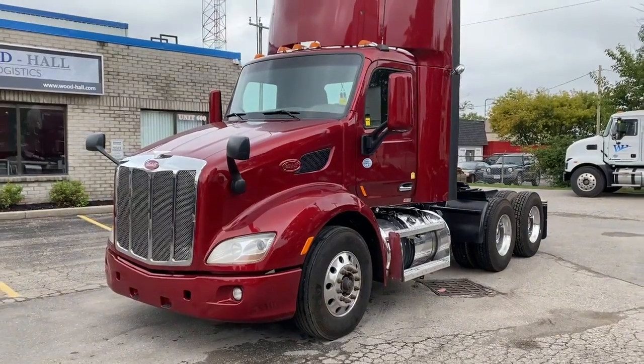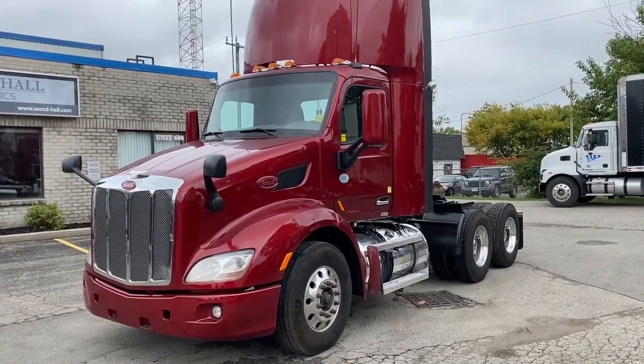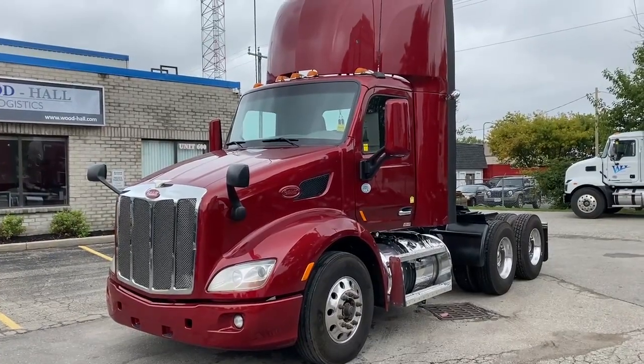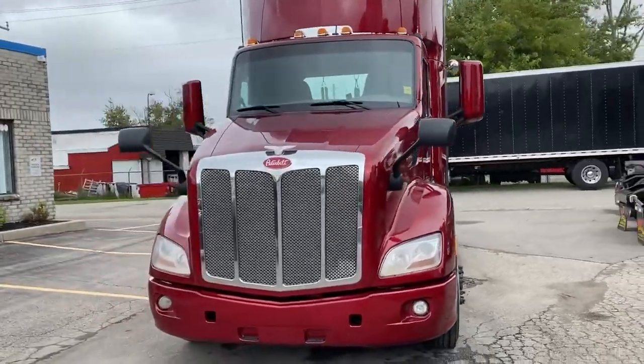Good morning, this is Rob at Next Truck Sales, and I want to introduce you to our 2015 Peterbilt 579. It features a Cummins ISX with an Eaton Ultrashift 10-speed automatic transmission. I'll take you through. This is our stock number 21-126.